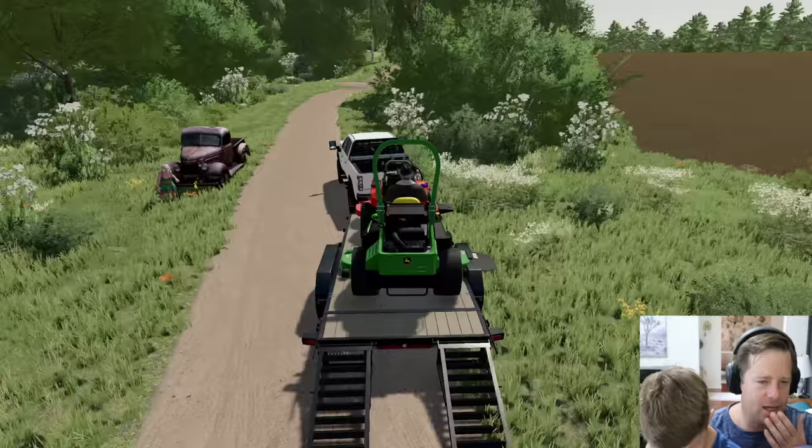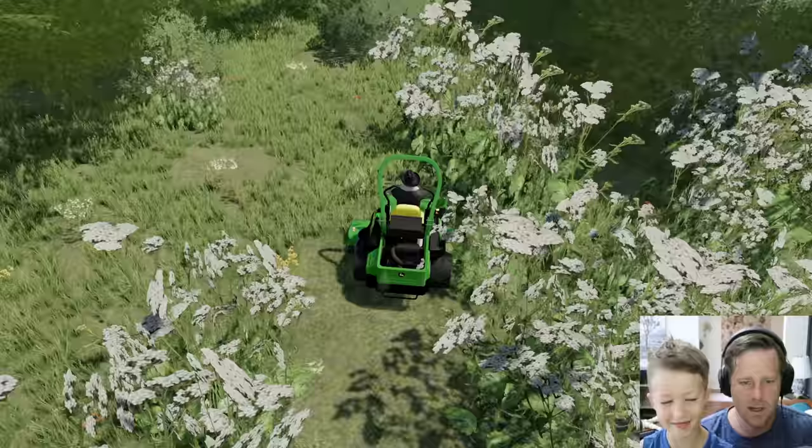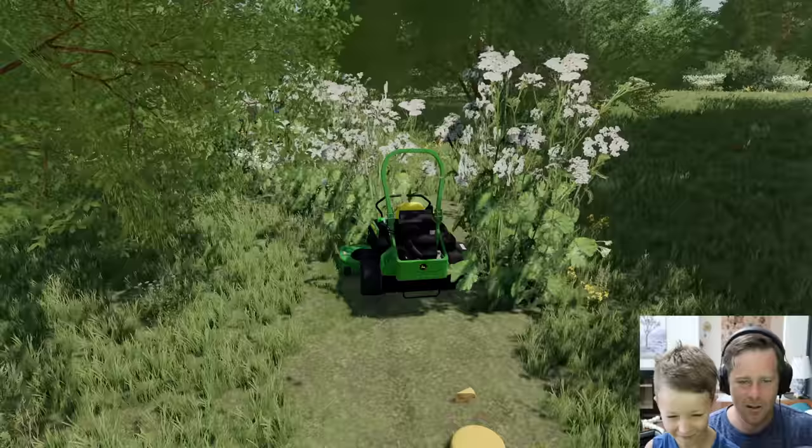Who wants grassy cheese? I don't. A grandma can't just get through cheese. Grandma, I don't see any cheese in here. Where's it at? You said it's in one of these tall bushes? There's the cheese! Grandma, you were right.